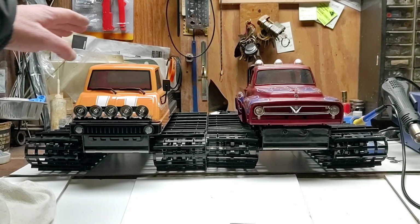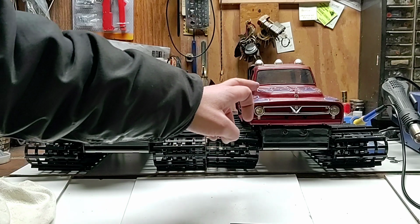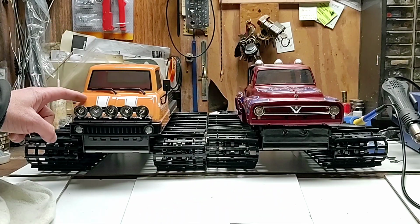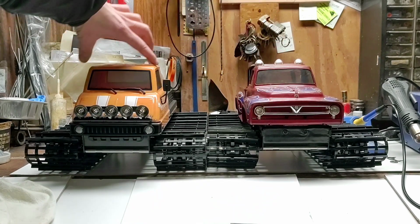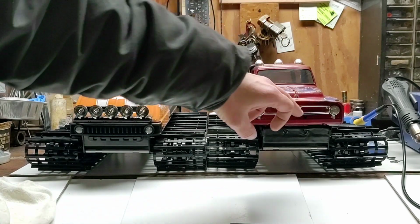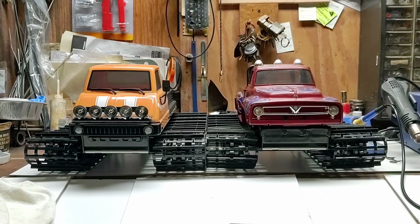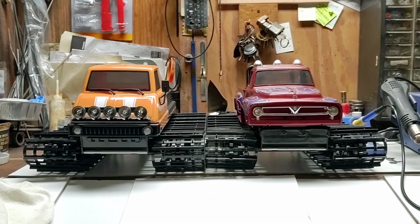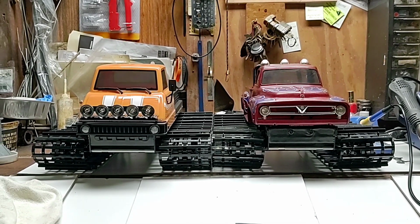Here's a quick look at the Kyosho Trail King sitting next to the Midnight Pumpkin body. Great scale fit once again. 1/12 scale Midnight Pumpkin body, 1/12 scale Kyosho Trail King. Cab, just about the same size on both vehicles. Overall width of the body, just about the same on both vehicles. Overall length, just about the same. Perfect scale fit side by side. So these two should play together pretty good.